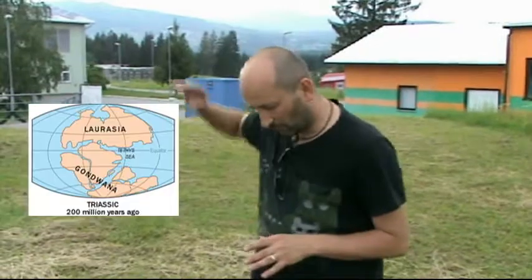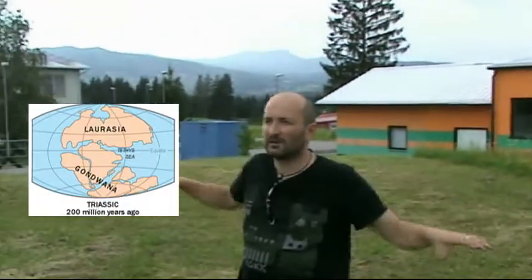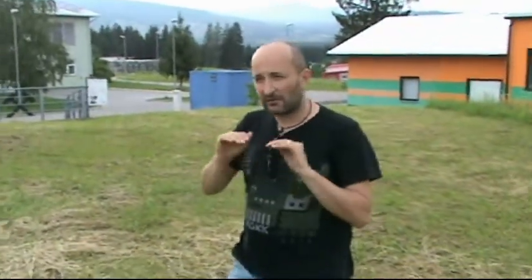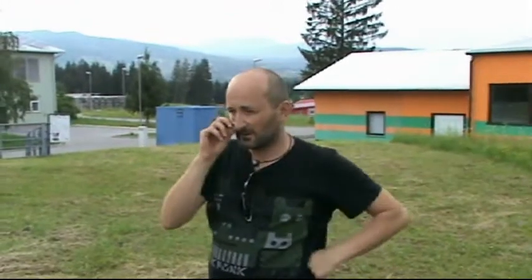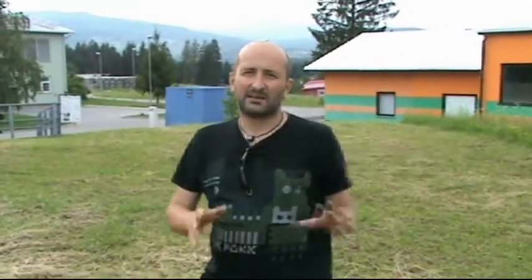To the north was Laurasia, to the south was Gondwana. And the whole area here, the big Mediterranean actually, was in the middle. It was covered by shallow seas and some maybe deeper seas, but not extremely deep. But then towards the east, towards India and Iran, and also Turkey, and present-day Serbia, this big ocean started. This is the geological setting of the area in the Mesozoic.